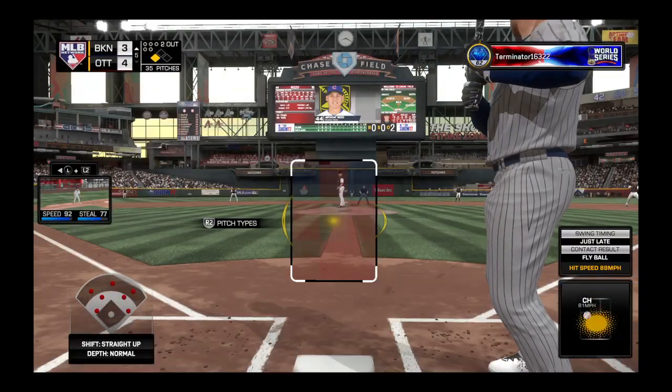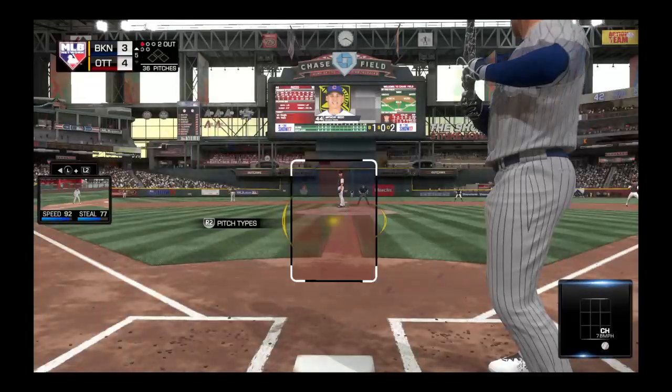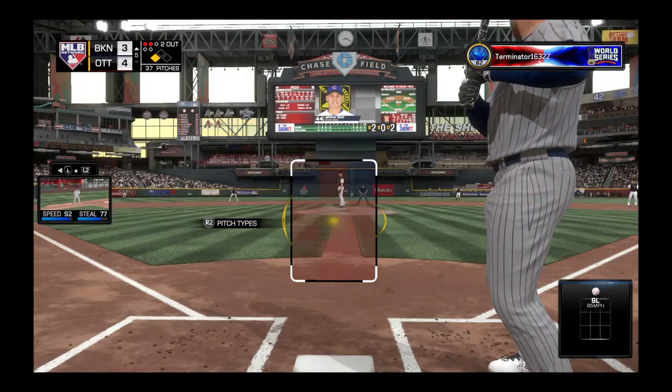Ready now, Anthony Rizzo. He reached on a walk in his last time up and later came around to score. Count's 1-0. And that misses, ball 1. Trying to hold the lead. Here's the delivery. Slider high, 2-0.